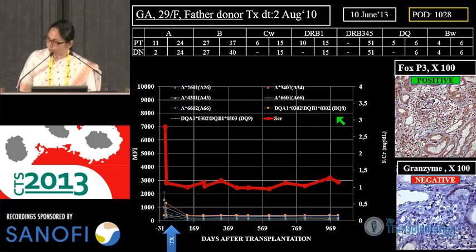This is just to show a typical case. On the top, you can see a 29-year-old lady, transplanted with her father's kidney in August of 2010. This graft was prepared on 10th of June this year, so it is now about 3 years post-transplant. On the top is the HLA match, the patient and the donor. And this graph shows the single antigen.